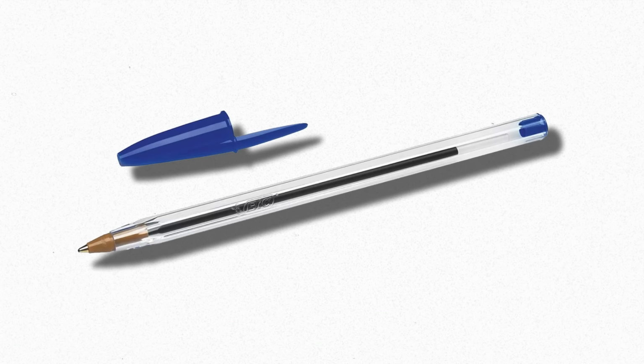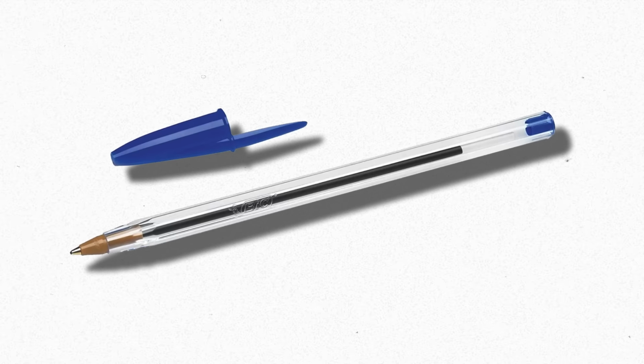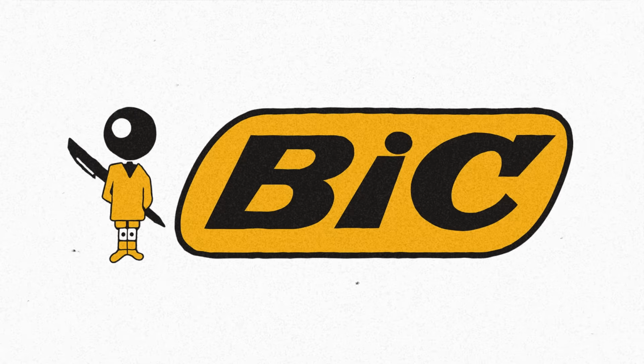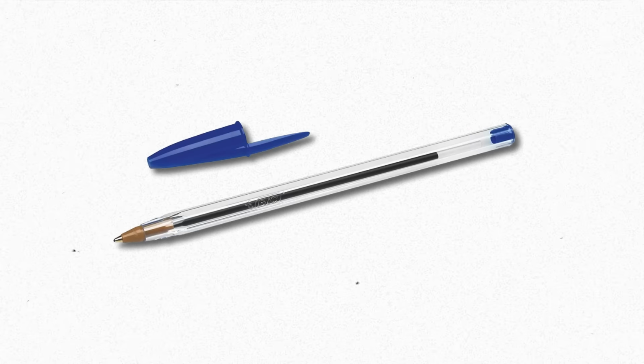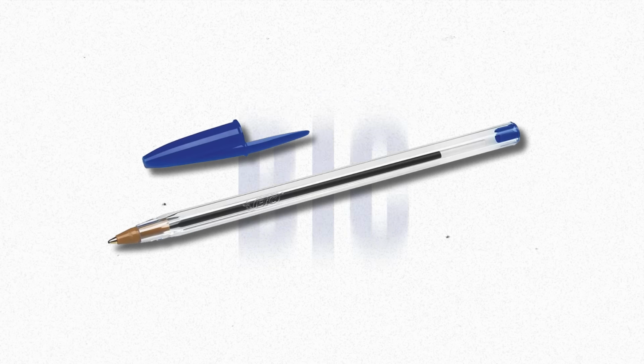Well, let's start with the name. Do you even know what it's called? You might call it a Bic, but that's the name of the company that manufactures them, although technically their official name is Société Bic. But anyways, back to the pen. This pen is called the BIC Cristal.